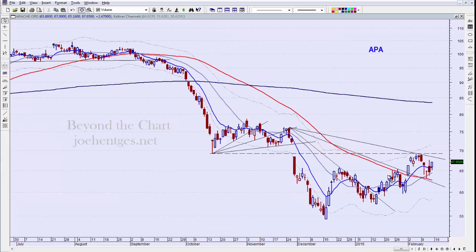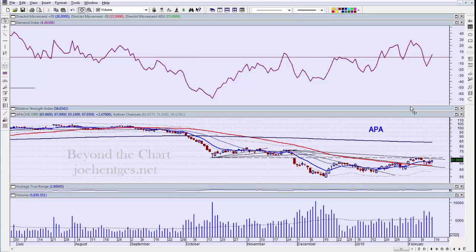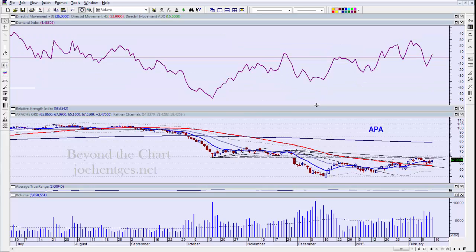But, let's see, seemed like I was going to look at something else. Well, the other thing is the divergence. Look at this big divergence occurring between this point and this point on the downside. You can easily say that price went to a new low, but the indicator did not go to a new low. It did not confirm that move.